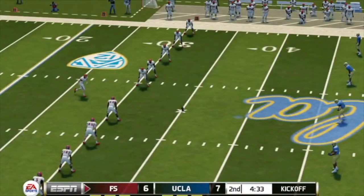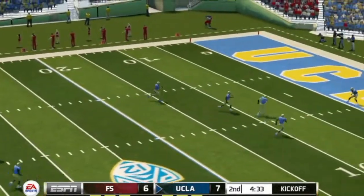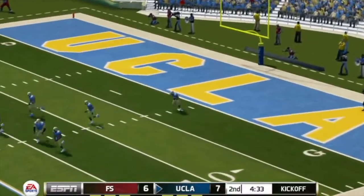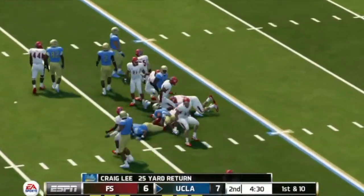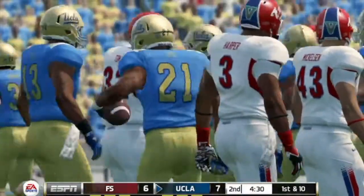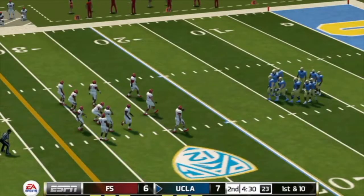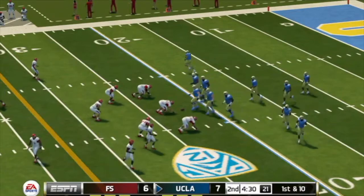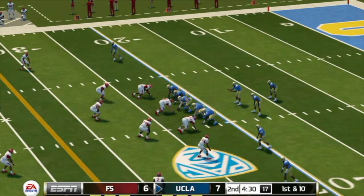Fresno State gets set to kick this one away. And he got all of this one. Great kick. He's to the 20. Brought down at the 22. Momentum swings have been fairly even. And with so little separation, this game can be drastically changed on just one or two plays. UCLA up a point.